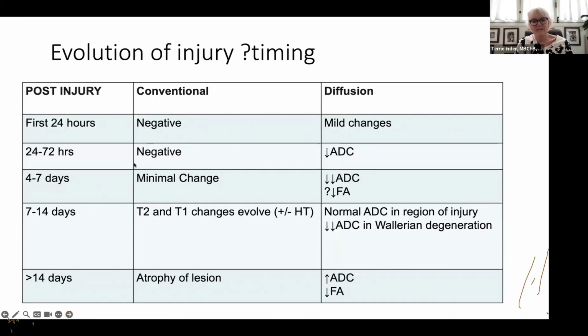If you're going to wait, please wait for as long as possible, because these diffusion changes are really going to start to pseudo-normalize out around the 7-day period, apart from if you've got secondary Wallerian changes. And your T2 and your T1 changes are going to start to become visible really only after 7 days. So ideally, I like to wait till at least 10 days after birth or 7 days after I've rewarmed to be able to re-image to see the established T1 and T2 changes.